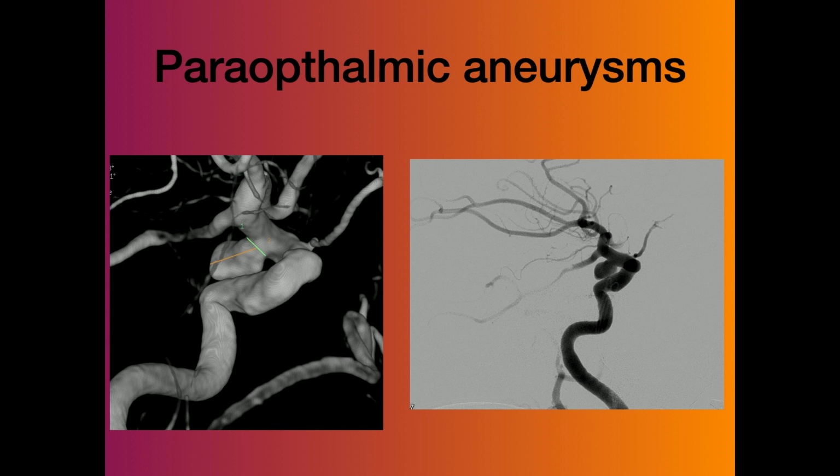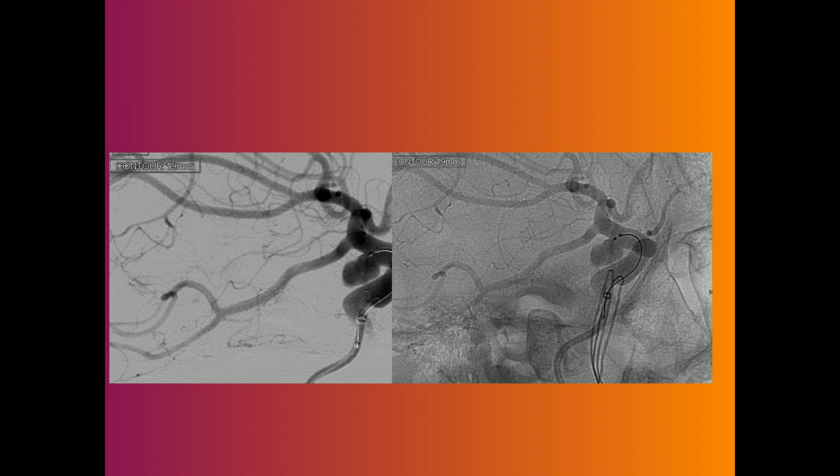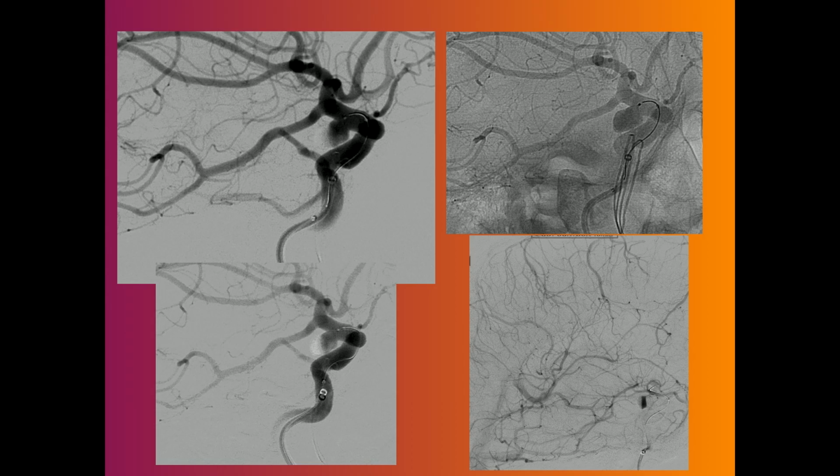It's a PCOM aneurysm close to the ophthalmic region. Next slide. The device is inside. Okay, next slide. This is a working projection. You see on the last two images stagnation of the contrast dye in the aneurysm after placement of the device. Next slide.